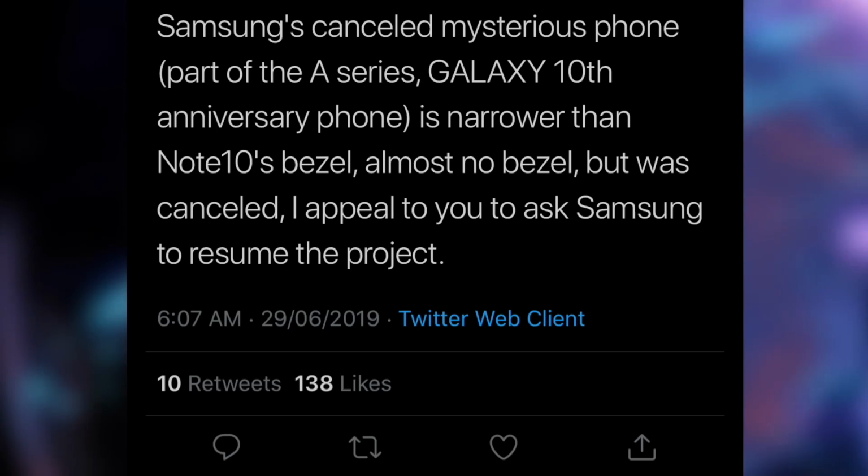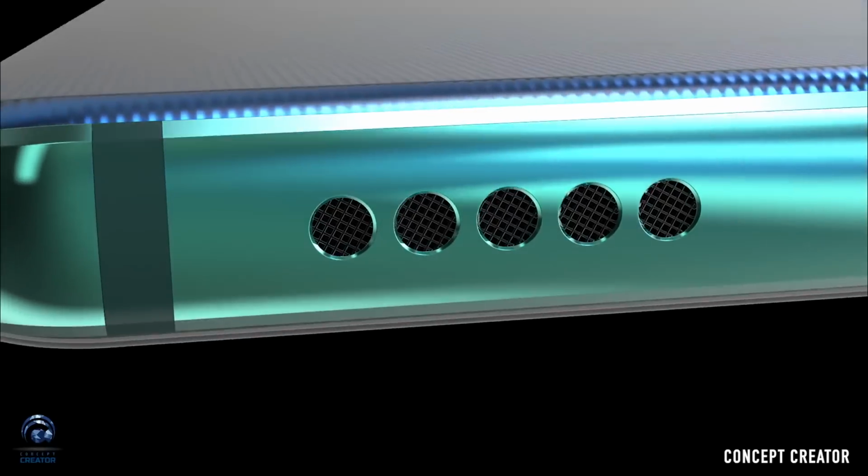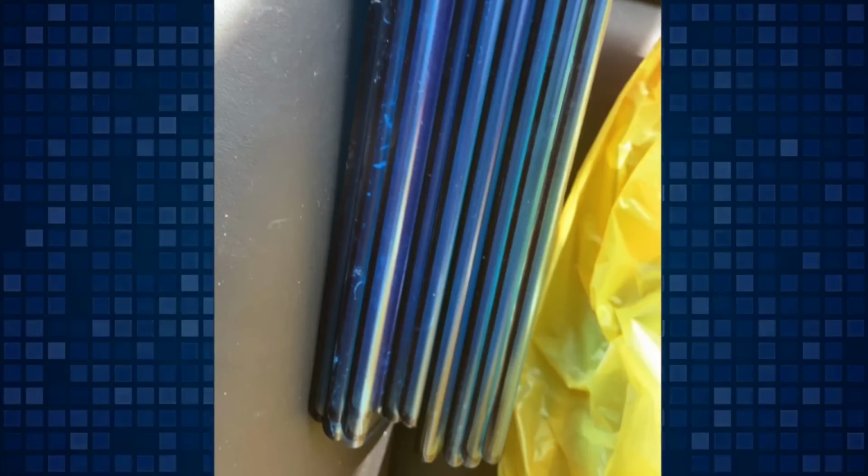Samsung was indeed preparing a special Galaxy A100 smartphone which had an even better design than the Note 10 Pro. It was supposed to be the most amazing Samsung phone in terms of design ever, but Samsung decided to scrap the project, which is why the Mate 30 Pro will be the first phone on the market to adopt this new design.